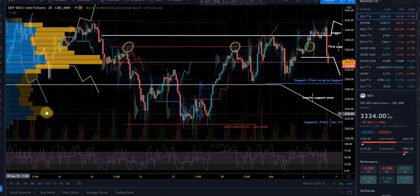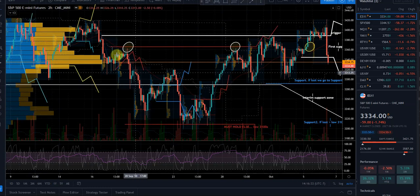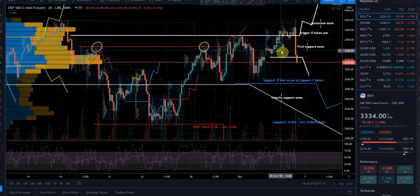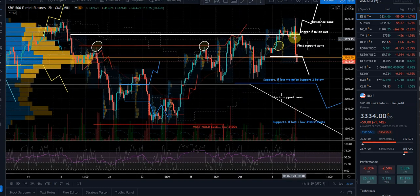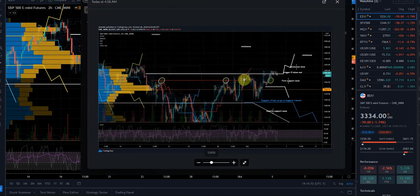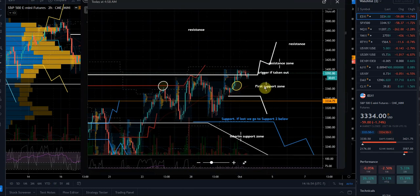So these are the lines. There are going to be plenty, but this is because it's one day at a time. I'm going to move forward to today. Before the day started, I shared lines, and they were like this. In fact, I'll show you where the lines are. Where is it? Okay, S&P. This is it right here. This is the chart that I shared before the market even opened.